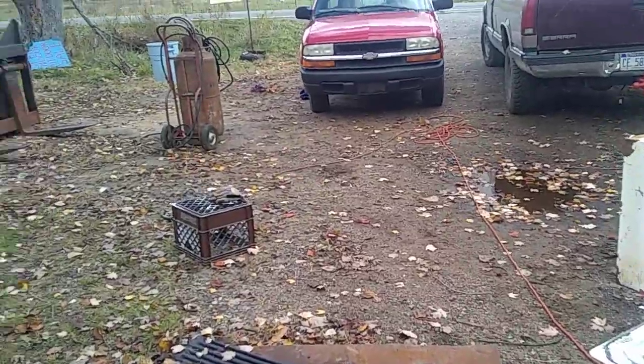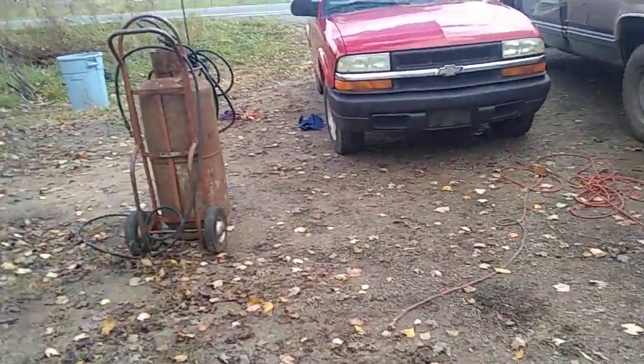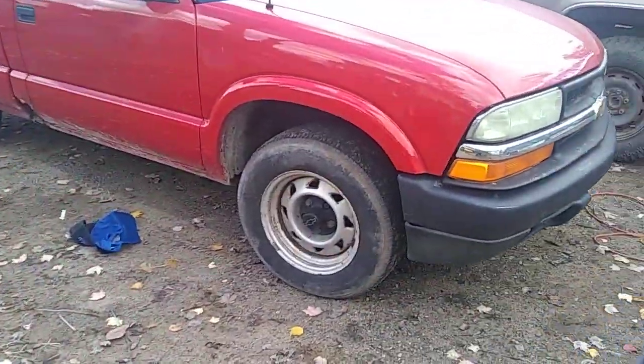Well, today's Saturday. A little cool out today. I've been out here cleaning this truck out, me and Debbie have. And with the Porterville style back window in it.